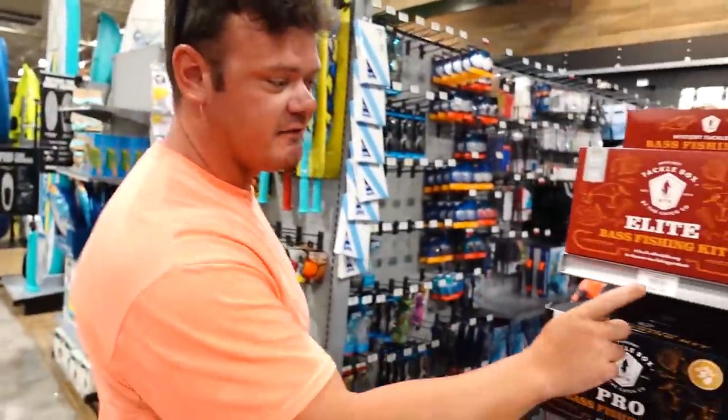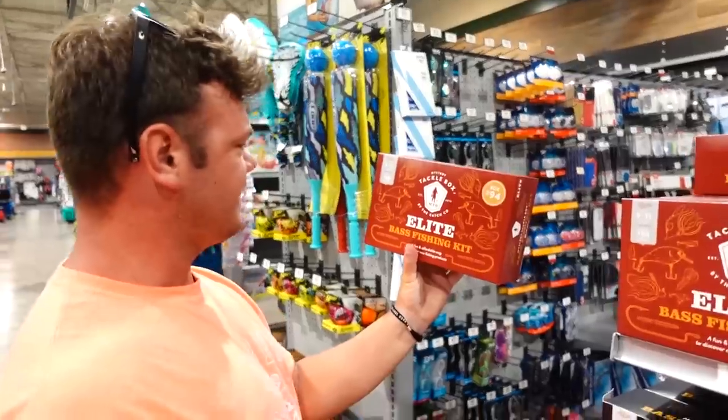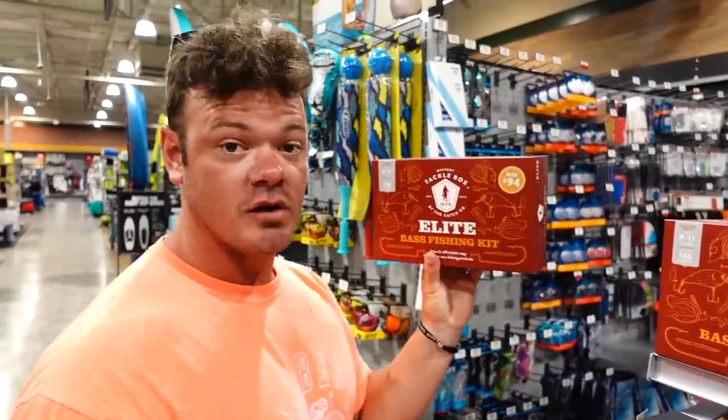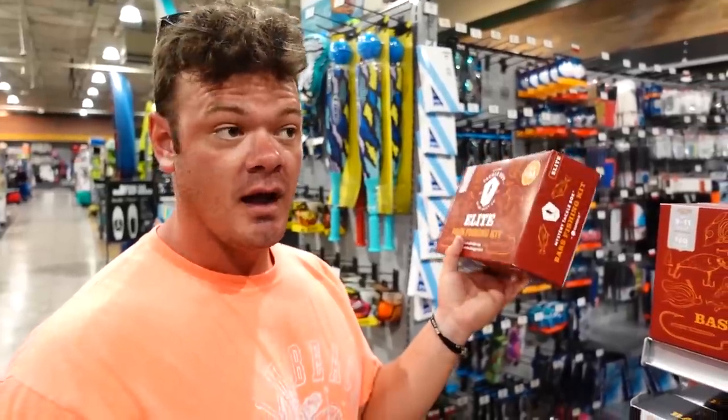The box is $45, a $60 value, and it says 9 to 11 items per box. Let's go buy it. Let's go bust it open and let's go bust on some fish. Trying to bust on them today? I'm trying to bust on them.